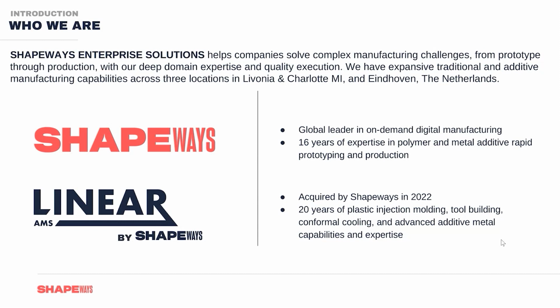Additive manufacturing as a whole doesn't replace things like injection molding or mold making, or you can't 3D print your way to 2 million parts on an annual basis. Shapeways recognized Linear's use of injection molding, tool making, and conformal cooling, which is another additive technology, and it can have a great effect on how injection molded parts are made, particularly in their quality and their speed.